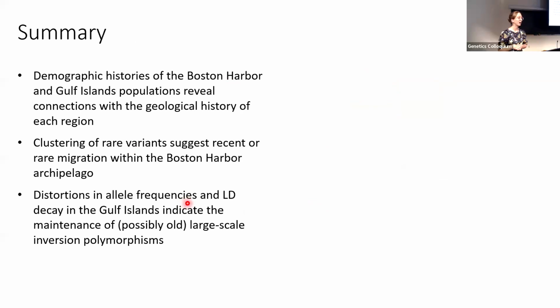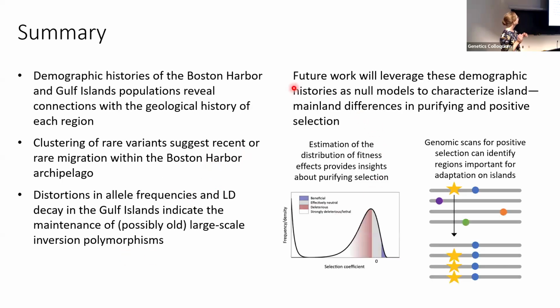So to summarize, we have useful demographic models for both the Boston Harbor and Gulf Islands populations, and they, in some cases, agree with our expectations based on the geological history of each region. We identified this pattern of rare variants in the Boston Harbor populations, which is maybe suggestive of recent or rare migration. And these distortions in allele frequencies and LD decay in our Gulf Islands populations indicate that they possibly segregate old large-scale inversion polymorphisms. Future work is going to leverage these demographic histories I've inferred as null models to ask questions about purifying and positive selection.